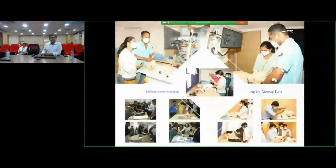Various cadres of medics and paramedics are involved in the conduct of this airway workshop, not only for undergraduates, but we have been conducting airway management for postgraduates as well as for paramedics.